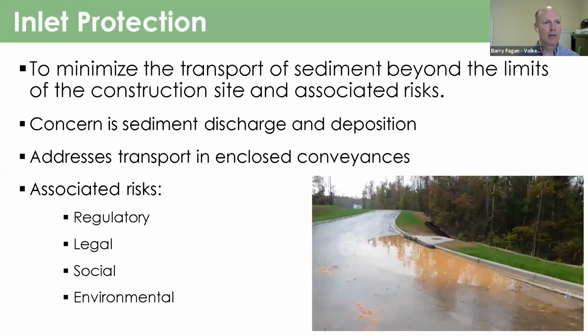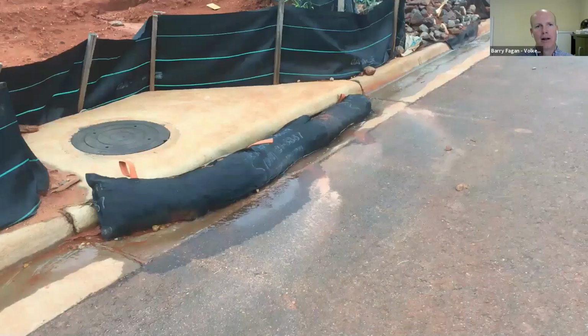So the purpose of the inlet protection is to minimize the transport of sediment beyond the limits of the construction site. You see the concern. This addresses enclosed conveyances and you see the associated risk there.